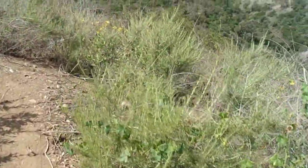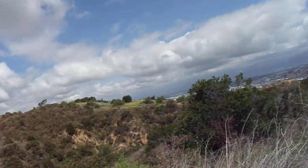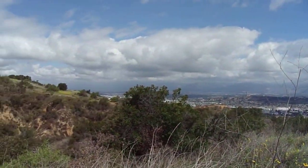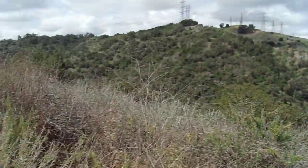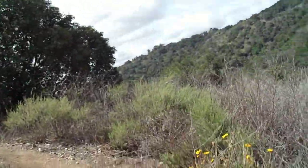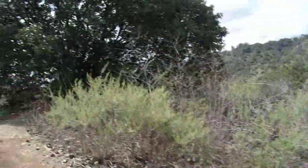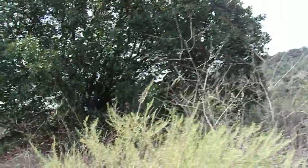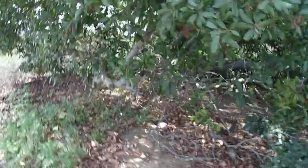But I just had to take you up here. I said that one patch right there is too closely knit for me to feel comfortable going through it. I don't feel like getting, I mean, I'm not worried about getting a rash, but I don't want to get it on my clothes. So that's one thing that always limits my hikes at the lower elevations is poison oak. I am not a fan of brushing up on it.